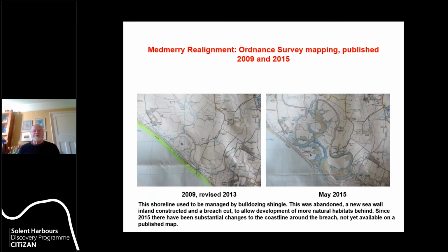Okay, well, let's look at the area in a bit more detail. These are images taken from two successive Ordnance Survey maps, one produced in 2009 and one in 2015. Now, as you see, in 2009, the coastline was very straight. It was very artificial, in fact, because the gravel and shingle bank, which protected this area, was artificially maintained. It was bulldozed into place. And this was felt to be not a very sustainable long-term solution to managing the area. And so a realignment plan was instigated. This involves, first of all, the construction of a new seawall, which you can see going around here, which much more effectively protects the settlements around the area.